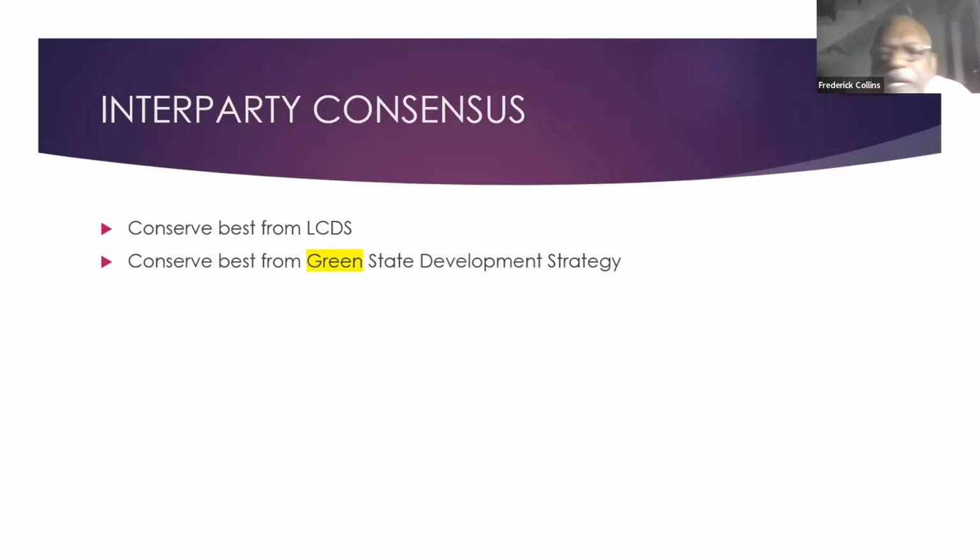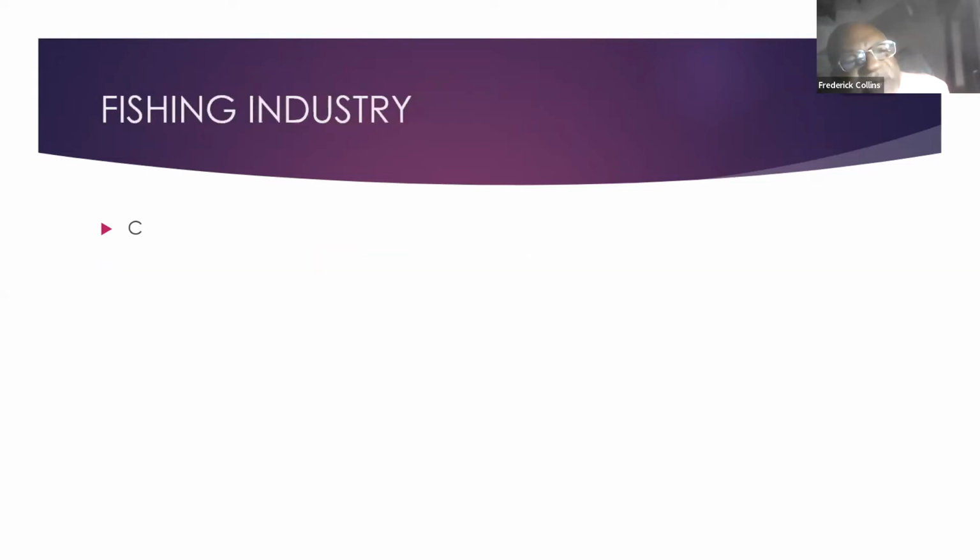There ought to be an inter-party consensus, but I don't know if that is possible, but we have got to list it. Because clearly we heard it mentioned today, one of the best consultations we had, the LCDS, how much investment was made in that. And then we had the Green State Development Strategy. We have got to find a way for these parties to have consensus on matters like this.